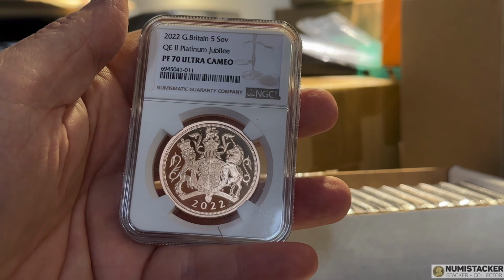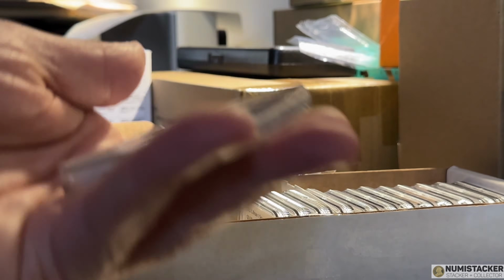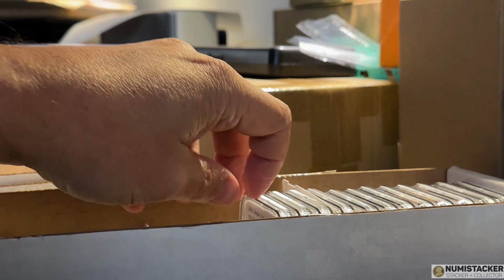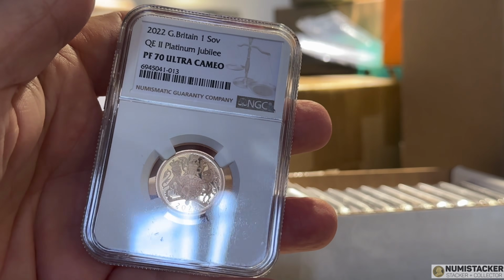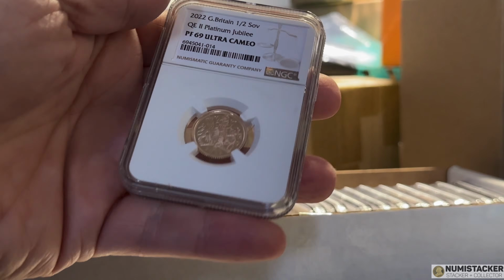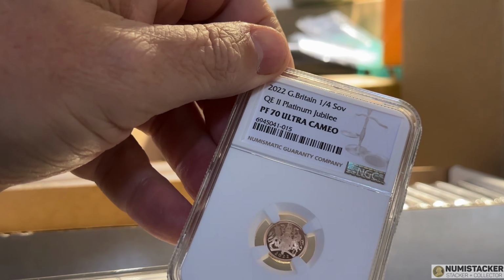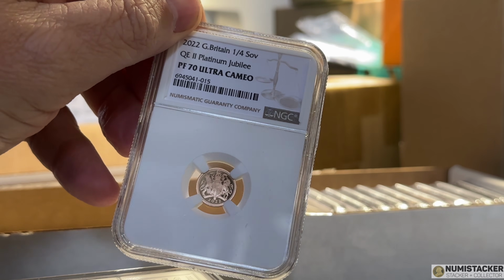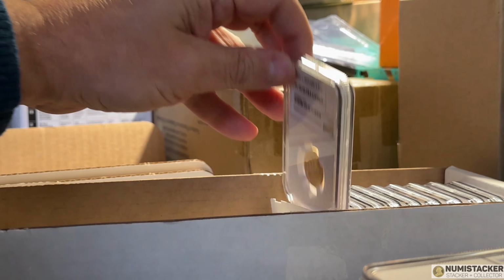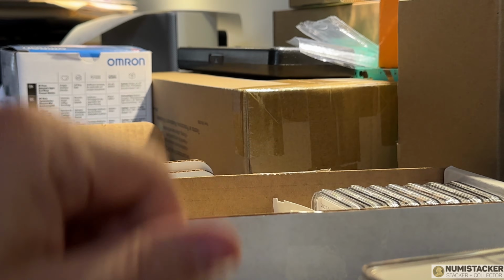On this one, we've got the first version of the 2022 Sovereign, the Platinum Jubilee one. People rate this one as slightly more valuable than the memorial coins, and these sell for a good premium already. The mintages were slightly lower than the memorial coins, and I think that's probably the reason why. Some people like the design better because it's simpler with a little bit more space around the shield. Other people think that the other one is better. Either way, some more of those regular sovereigns.